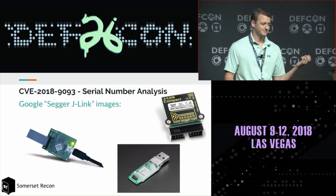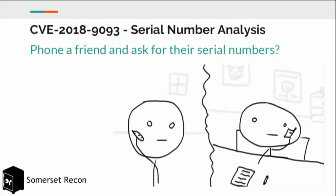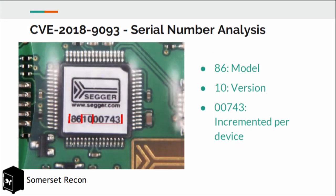So we Googled Segger JLink and found tons of images that people had posted online that included their device serial number. We called some people that we know that also had Segger JLinks and asked their device serial number. In the end, we got about 30 JLink serial numbers that we were able to analyze and started to notice a few patterns that emerged. The first two digits of the serial numbers were correlated with the model of device, whether you had a JLink Pro or a JLink Mini. After that, 2 digits for the version, where if Segger would release a slightly updated version, that would increment. And finally, the last 5 digits are a device unique number that's incremented.